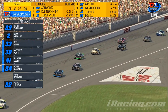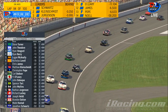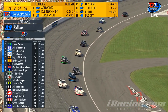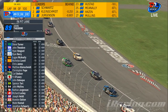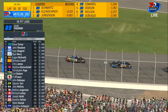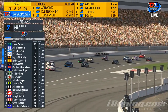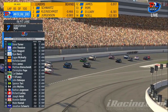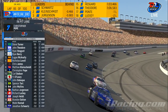And the points implications here are actually pretty huge. Steve Turner, who has been involved in a wreck. John Theodore, who's been involved in a wreck. Ryan Esgard. Ryan Berry, who's actually not here tonight. Nicholas Lovell. We've seen all these guys here. Matthew Kleinschmidt in 8th position here in the points, looking to really make a huge jump up, as all those guys ahead of him have either not shown up for today's race or have been involved and have heavy damage.